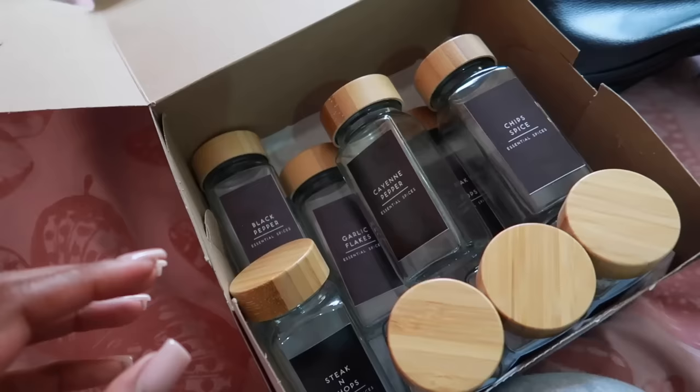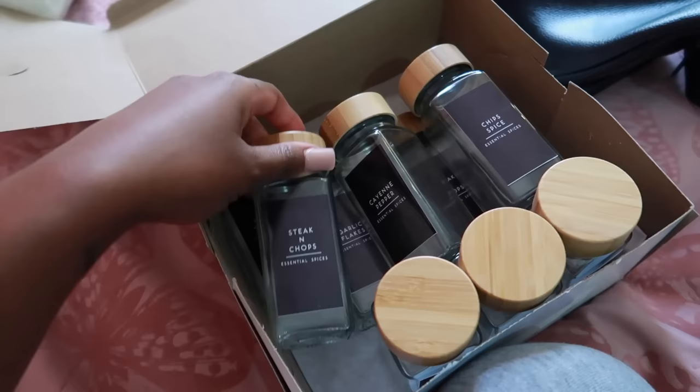So yeah, it's just been sat in my room all this time. So finally I said, let me open it, let me see what we're working with. Also today I'm going to go to the flat again, just to check on the progress, see if we're still on schedule for them to be done by next week. So yeah. Ooh, exciting. Oh my gosh, it looks so cute. Let me show you. So this is them. They just have the different spice names on them. And yeah, so cute.